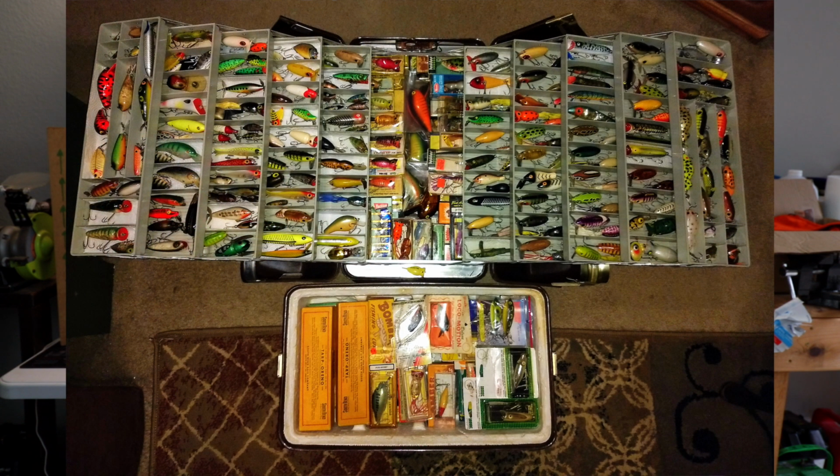I'm stoked on that. Thank you for sharing that lure collection with us, especially this photo right here of all these old school baits. It takes me back. Really awesome, man. Shout outs to you on that collection. I love it. And I think that right there is gonna be an excellent way to round out this Tackle Wall Tuesday with some old school baits and an old school bait collection.